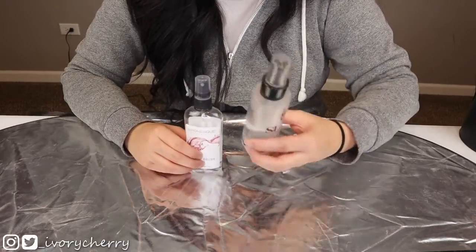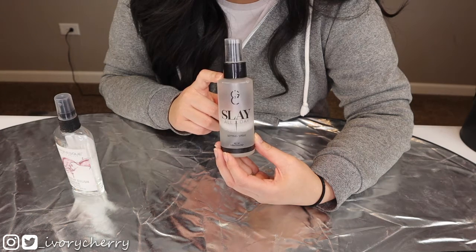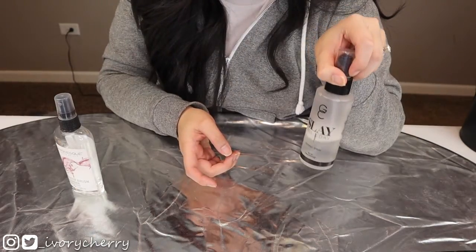And then I also have sprays. This is just water. When I finished my setting spray, I just filled this up with water so that whenever I'm using a metallic or a shimmer, I can just spray it and not have to use my setting spray. Your girl is frugal, okay?